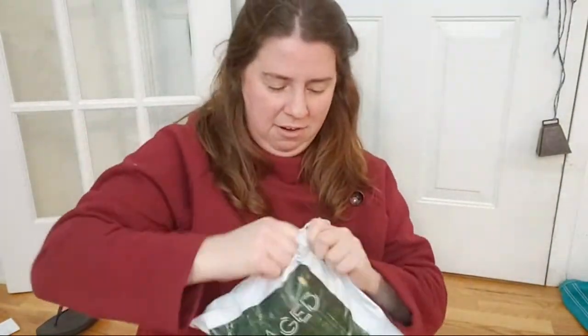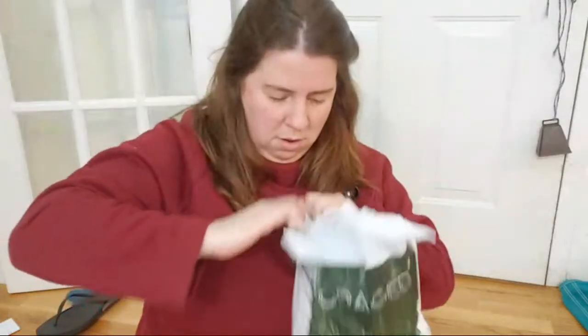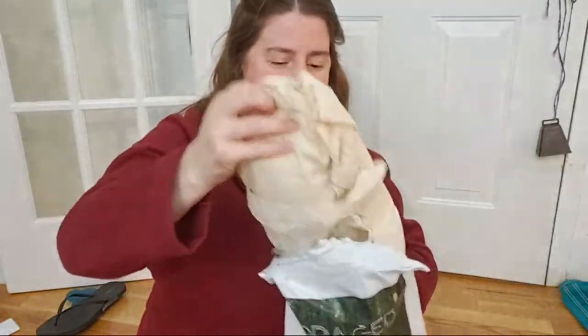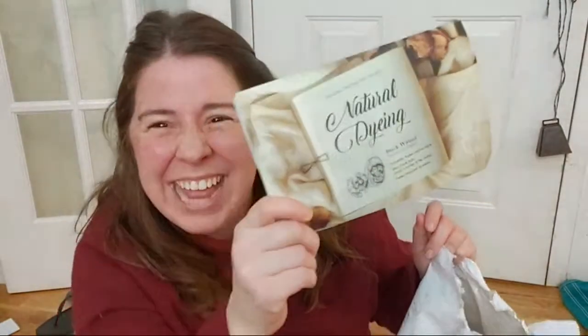I did not bring scissors, and I hope I don't regret that. Ooh, all right, so we've got a natural, is this a tote bag? Ooh, so we've got, yeah, I guessed it. And walnut. Walnut's a really good one. Okay, I guessed it, yes. And walnut is great because it doesn't need any mordants. I've actually dyed with walnut once before, but let's see.